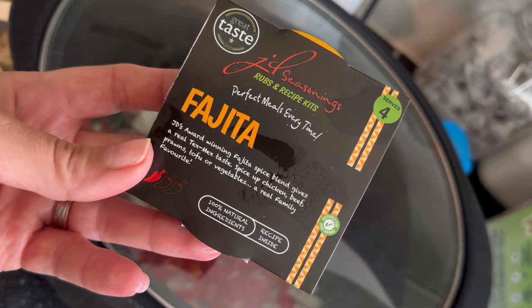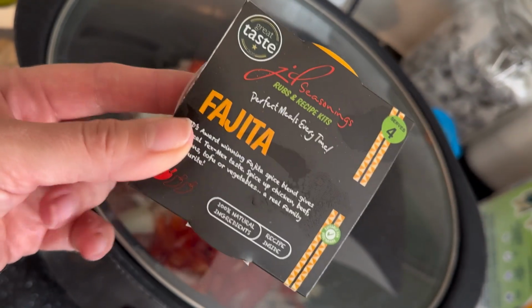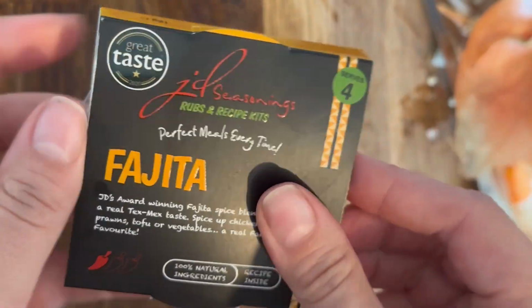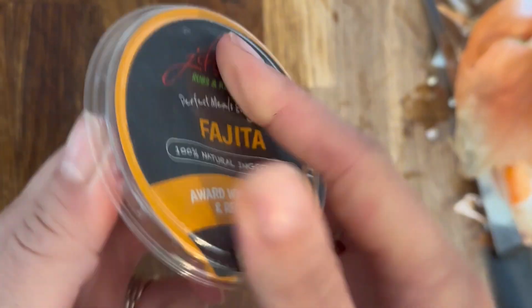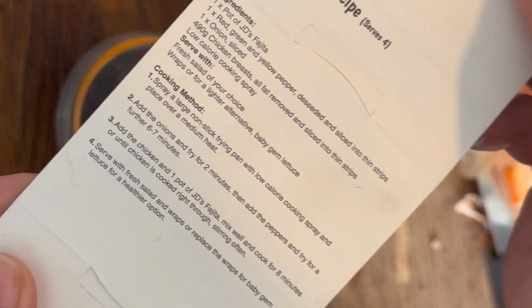So I'm going to add the fajita mix to this. This is one of the JD Seasonings ones. You'll see on the inside of the card, I'll open that in a second, there is always a recipe in there. So when you open the card, you get this little pot, which is really handy because you can take the lid on and off, so if you don't use it, you can then store that. You can open up your little recipe card, and here is your recipe.